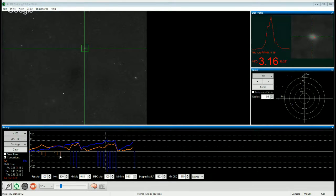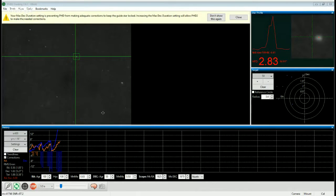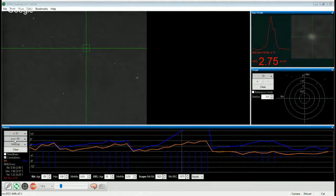Wow, it is way off tonight. It's off the screen. It's that bad. Well, I don't think I've ever seen it that bad before. And that's atrocious. Yeah, declination is completely off. Like, not even close. Oh, wait a minute. Wait a minute. It might have settled down.